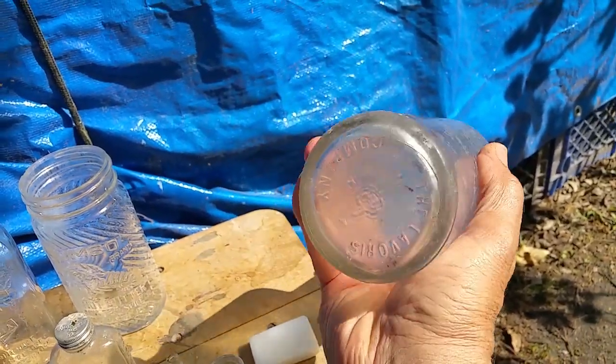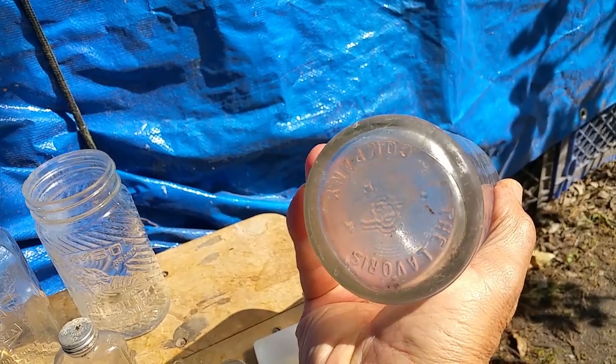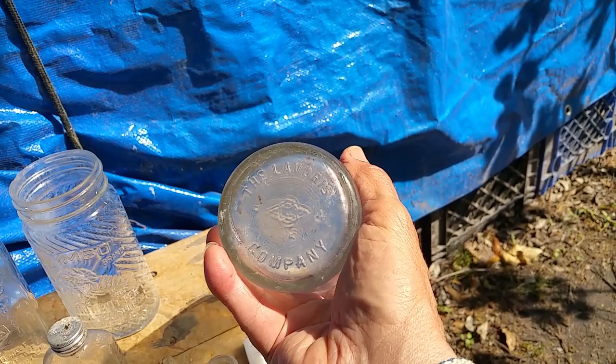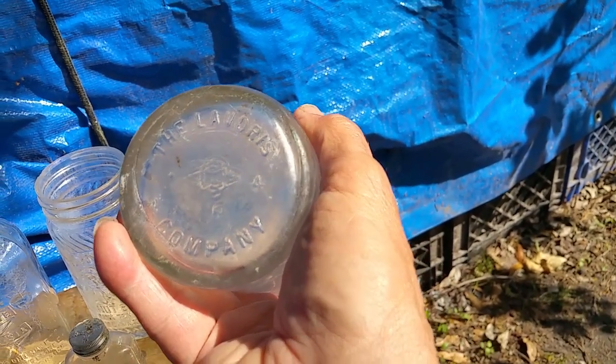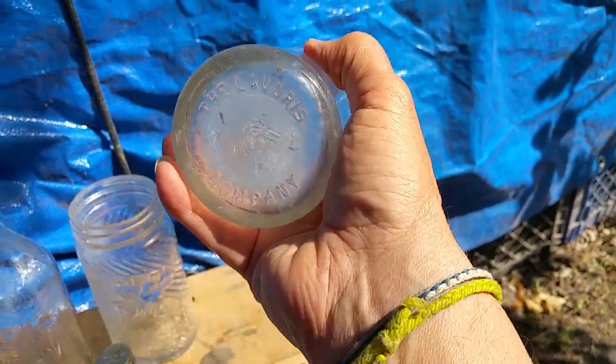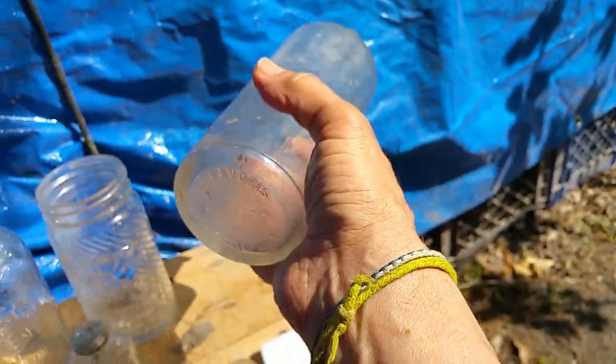Levoris, not a very interesting bottle. I think this is a 34 from what it looks like, in a double stamped Owens, Illinois. Some people might get confused, but that's just a double stamp.